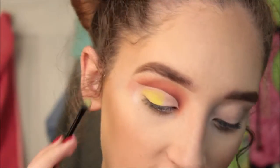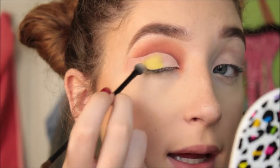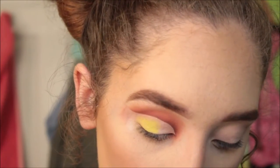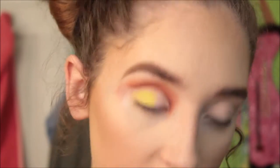Gosh, wow. Okay, so I'm using a sponge tip applicator, and holy mackerel, look at that. I'm getting way better payoff on that. So this little sponge tip is the way to go with this eyeshadow.